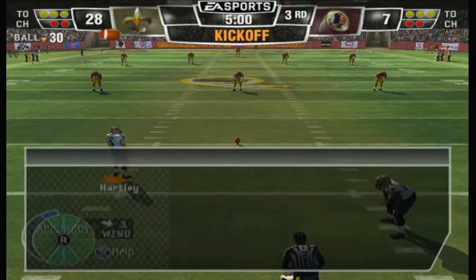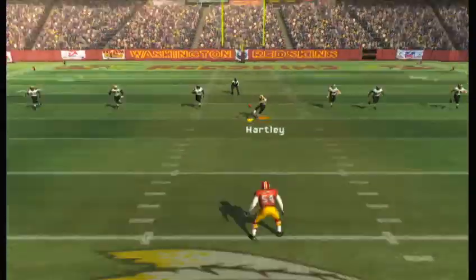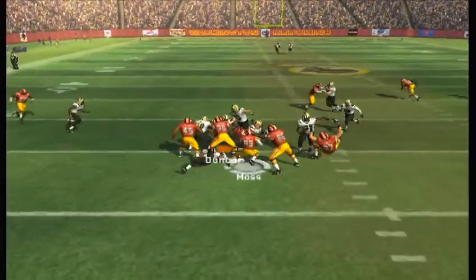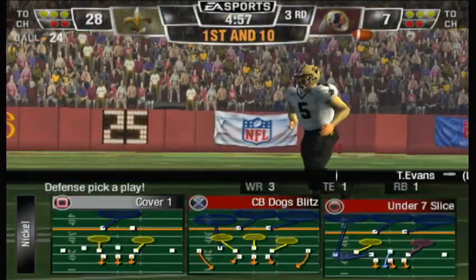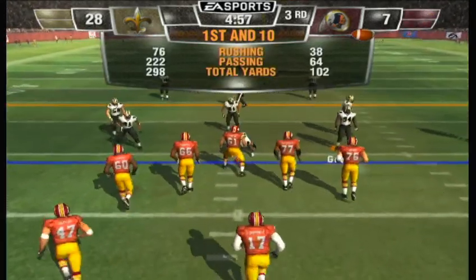We're ready to begin the 3rd quarter of play. New Orleans will be kicking off to start the 2nd half. Moss back. Not much air on this one, but very deep. Takes it at the 4. They'll take over at the 24-yard line. Moss on the return. They'll start the drive at the 24-yard line.